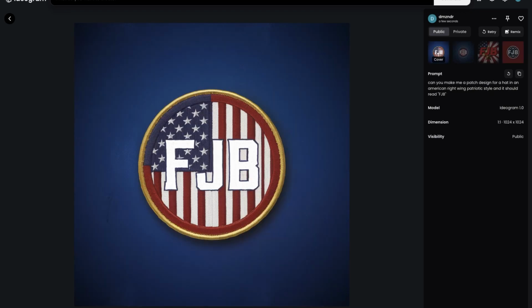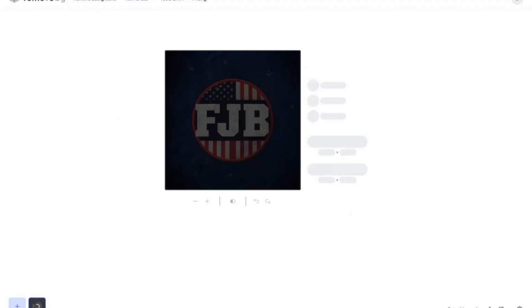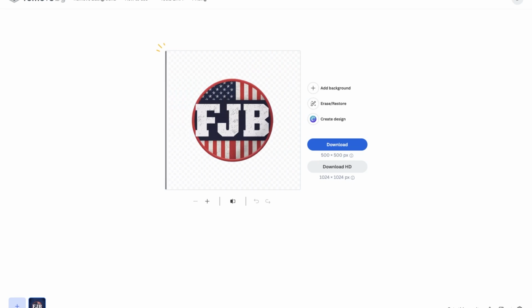And once we've got our little emblems for our hats, what we're gonna do is go to this website, remove.bg. What this does is it removes the background from an image. So I'm literally just going to place this design right here, and it's gonna remove the background for me, and then I'm gonna download it, okay? I think I pay a couple dollars a month for this software. It's nothing crazy, but it's really useful for getting rid of backgrounds.